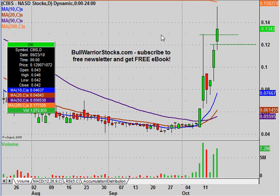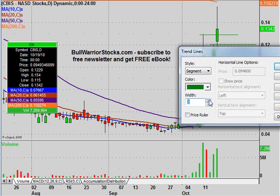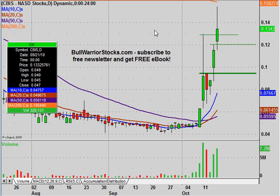And now we're getting to more of an important one, meaning this is a level that, if this is a genuinely strong move, should have no problem holding, and that is going to be down here at the level which is at 0.094, 0.095, somewhere right around there. So I'm going to make this line thicker to represent that being a very important area of support.